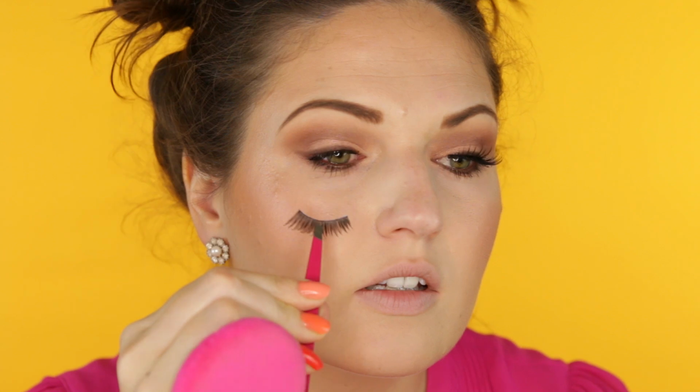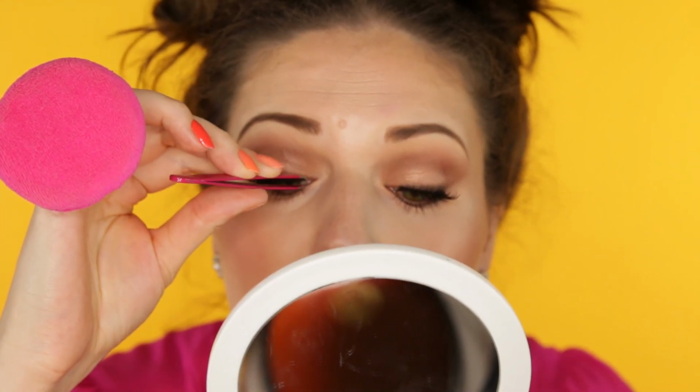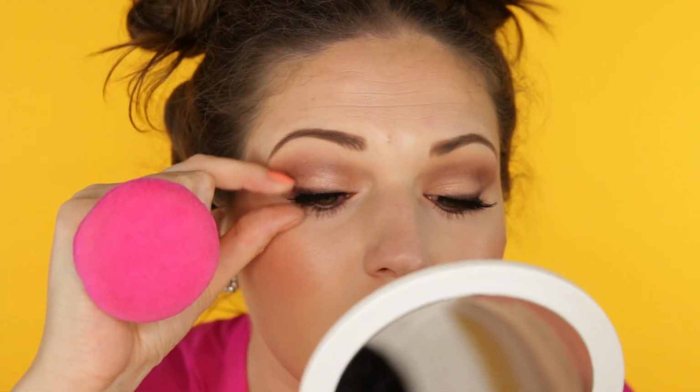And of course, I had to add some lashes because I do want a glam look inspired by Gigi Hadid, so I did want to add some Bubba Boom lashes. These are really inexpensive lashes that I got off eBay a while back, and I just wanted a very glam look.